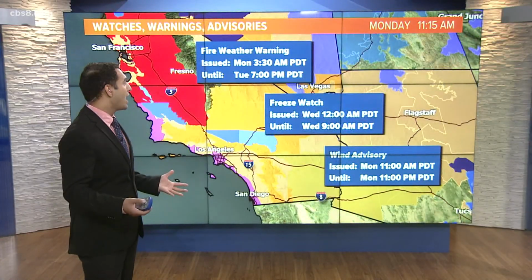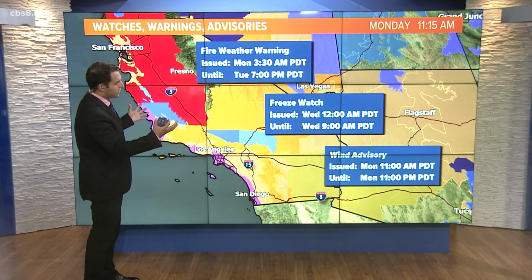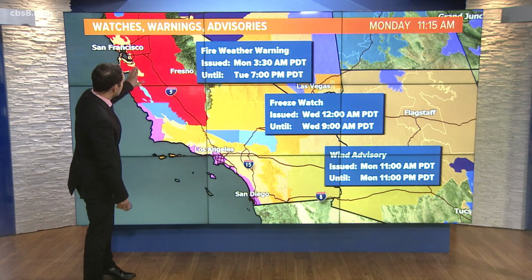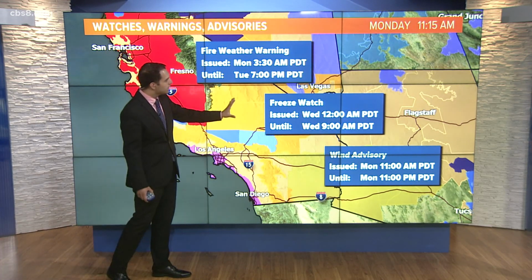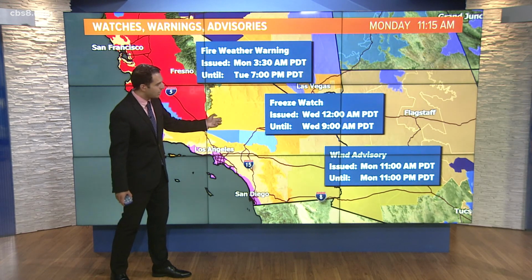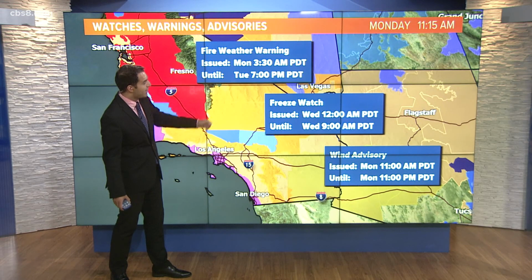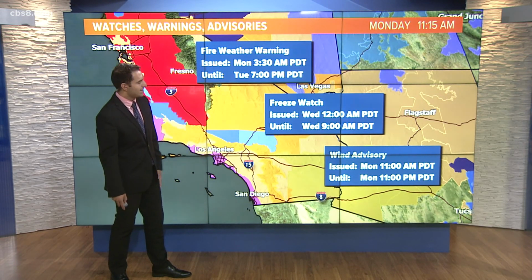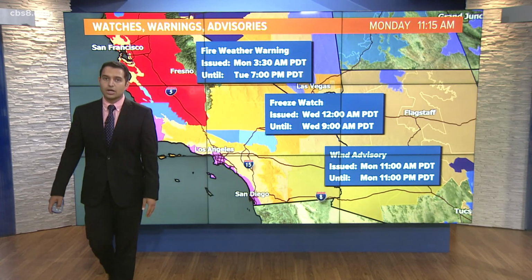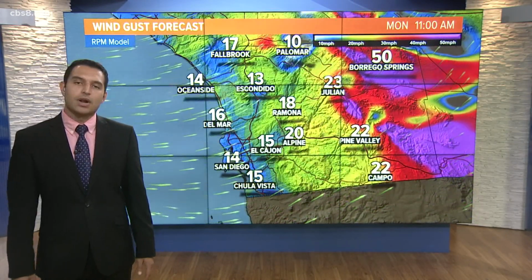And then looking at the wider picture really, we've got a lot of color on the map here for the greater western half of the U.S. You can see we've got fire weather warning, that's all the red up here for Fresno, San Francisco. As you move off toward areas of the inland California valleys, as you move off toward areas of northern or southern Nevada, I should say, you've got a freeze watch, and then of course the wind advisory for everywhere in tan on your screen. So there's a lot going on as we look across a good portion of the country. And for us locally, we're going to be keeping our eye mainly on wind.